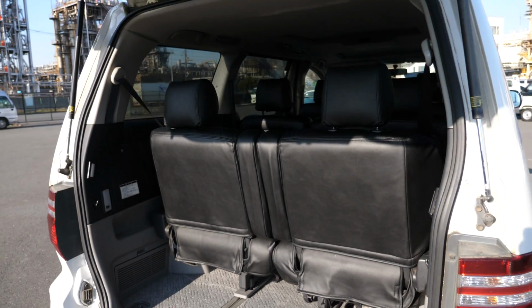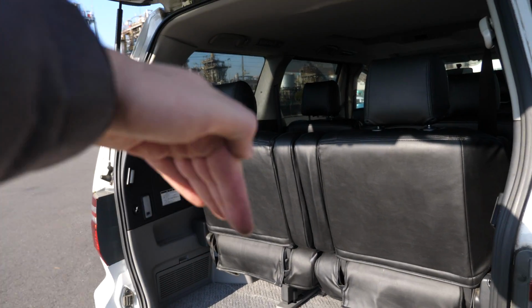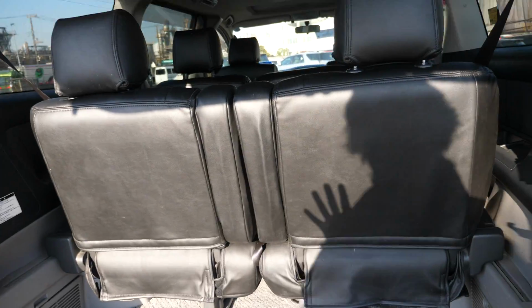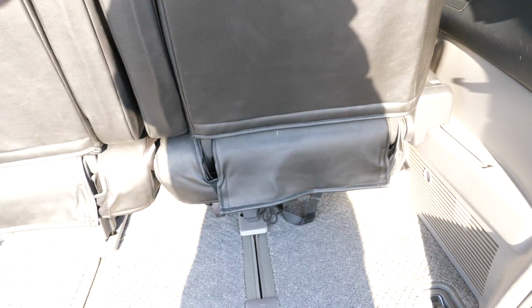Okay, back seat area here. These seats can flip to the side. They're side flip style. That's down and up, giving you more room in here, or you can push them forward. They're on these rails. They go up to there. So you can have probably about a meter of space here.